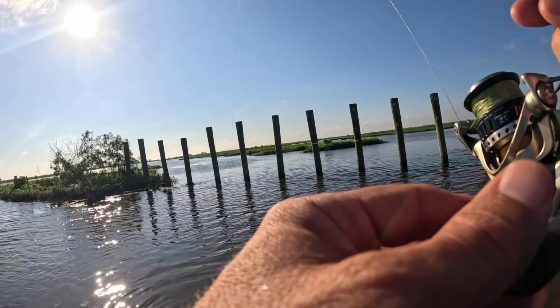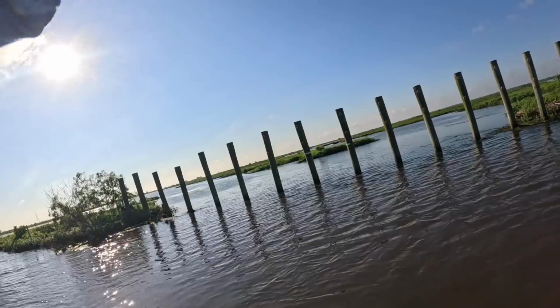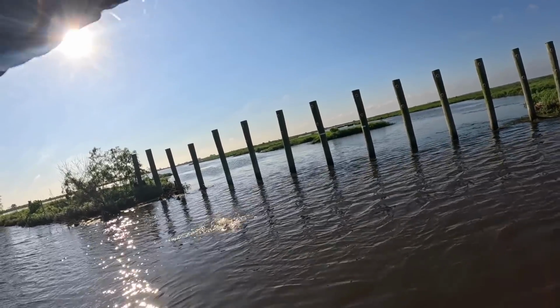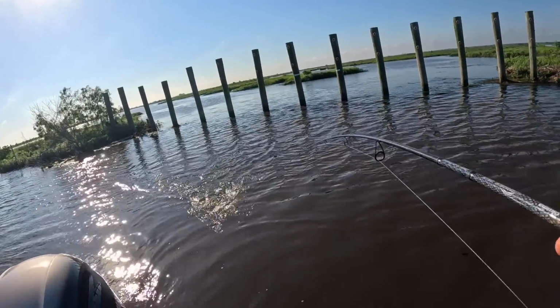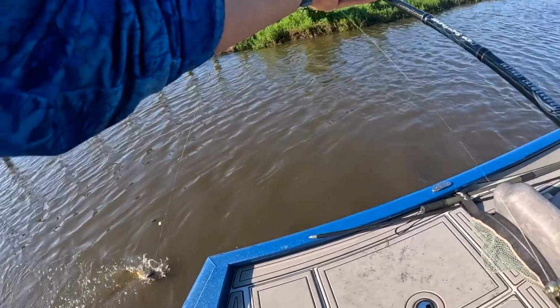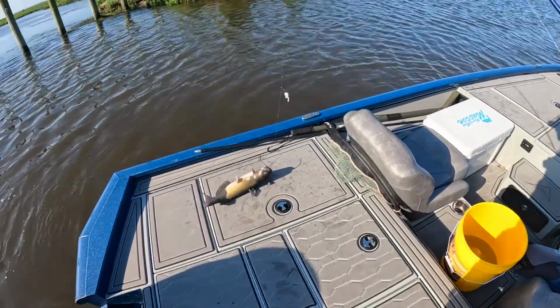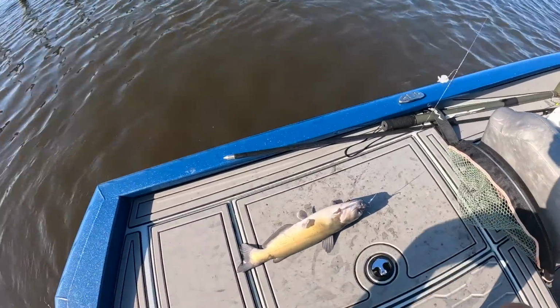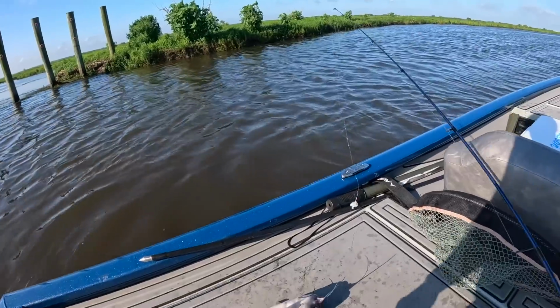Oh, a little bite. Oh, there we go. Is that a cat? I think it is. It's rolling like a cat. Actually, a really good cat. Yes, look at that one. That's a really good cat. I think that's a channel. He's got spots. I don't really know my freshwater cats.